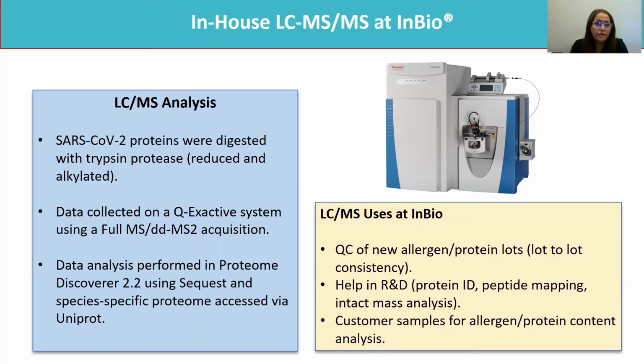I mentioned mass spectrometry as one of our quality control steps. We're very lucky here at InBio Biotechnologies. We own an in-house mass spectrometry facility. The mass spectrometer is an excellent tool for protein analysis. We have several uses for the mass spec here at InBio. We use the mass spec for quality control of our new allergen or protein lots to make sure there is lot-to-lot consistency. The mass spec helps us in the R&D stages of new protein products that we have on hand, and we perform protein identification through peptide mapping experiments, and we also run intact mass analysis on our purified proteins. We also run customer samples for allergen and protein content analysis.